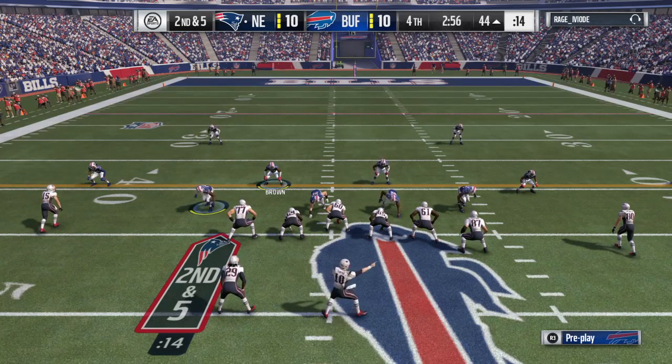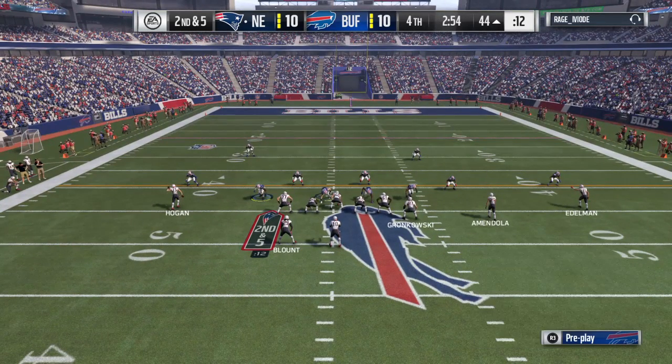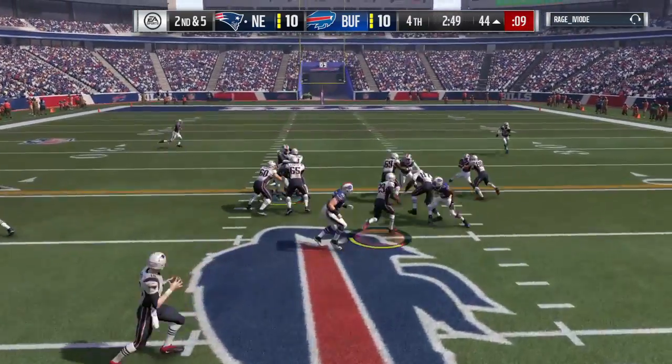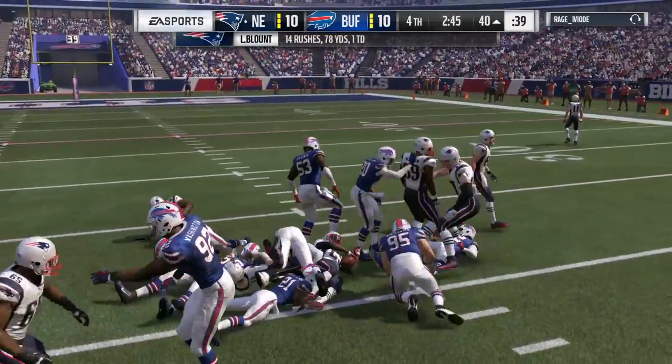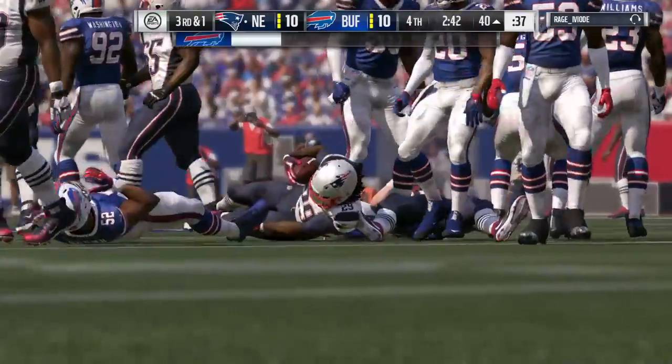No, check, Patrick! Over! They'll run it now out of the gun. And he'll take this one down to about the 40. Call it a gain of 4 there, so it sets up a big play here.